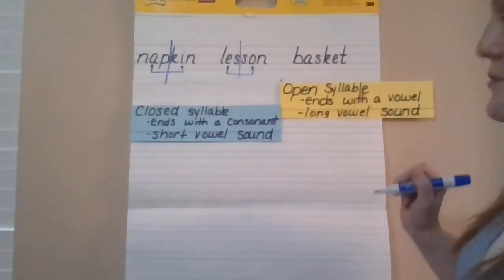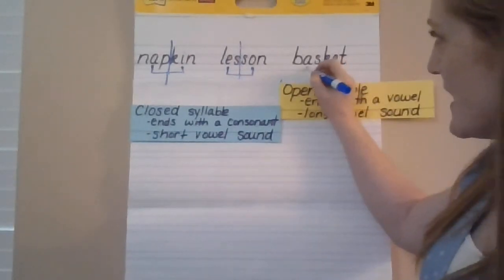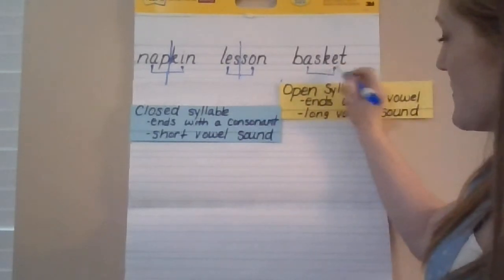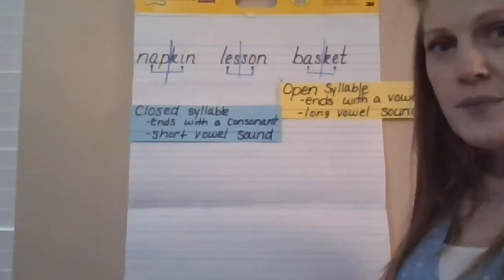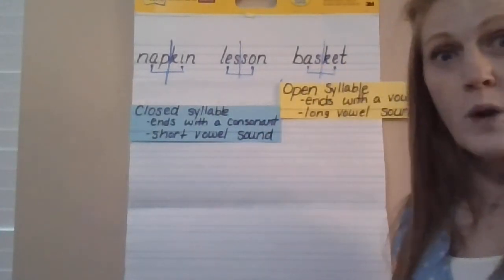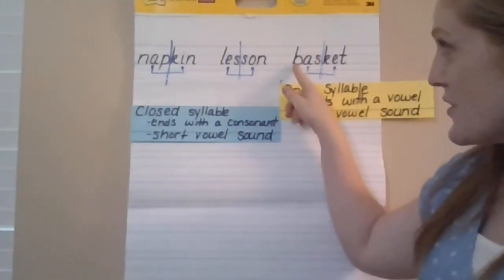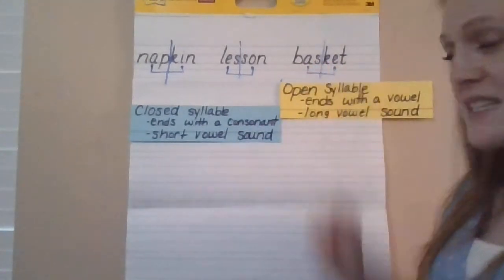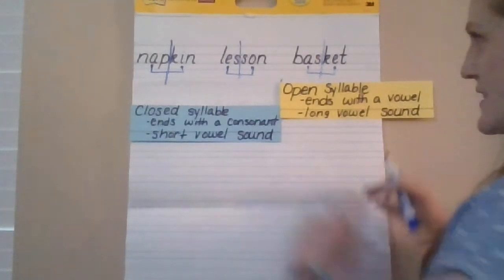Let's look at this word. What vowels do you see? A and E. I'm going to draw my bridge. We can divide between these two consonants here. Again, both of our syllables end with consonants, so we know they're going to be closed. So let's read together. Bass, kit. Put this together. What is this word? Basket. Very good.